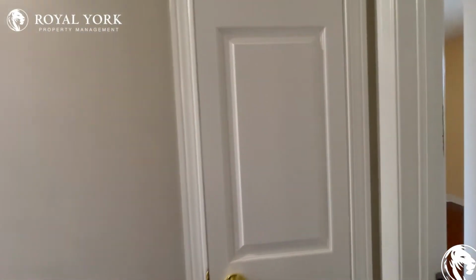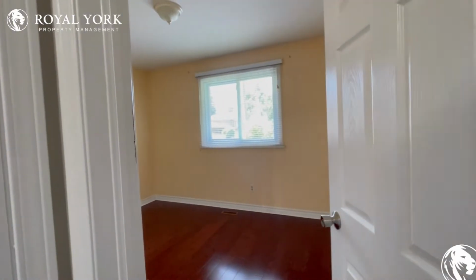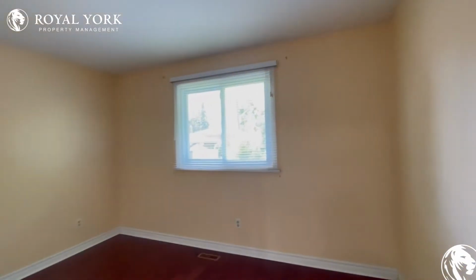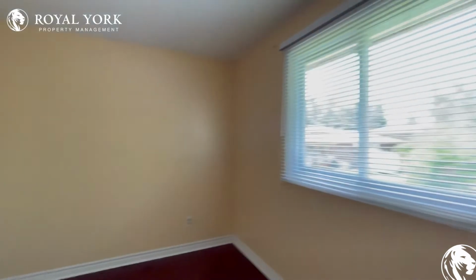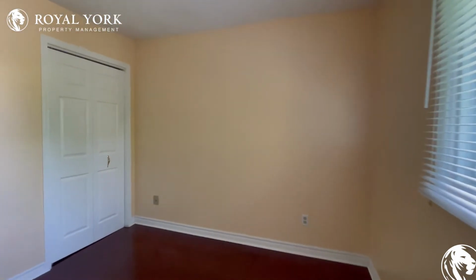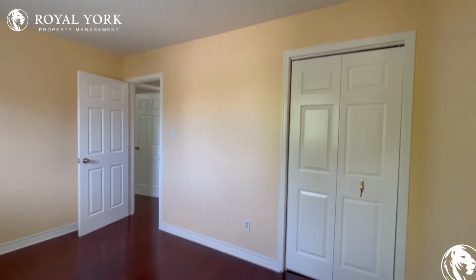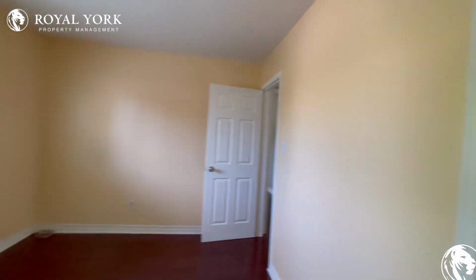You have a linen closet here as well with pre-installed shelving. And then onto the right of this, we have the final third bedroom, which can again comfortably fit a queen size bed with two nightstands on each side. Tons of natural light pouring in, and you also have room in here for a dresser.